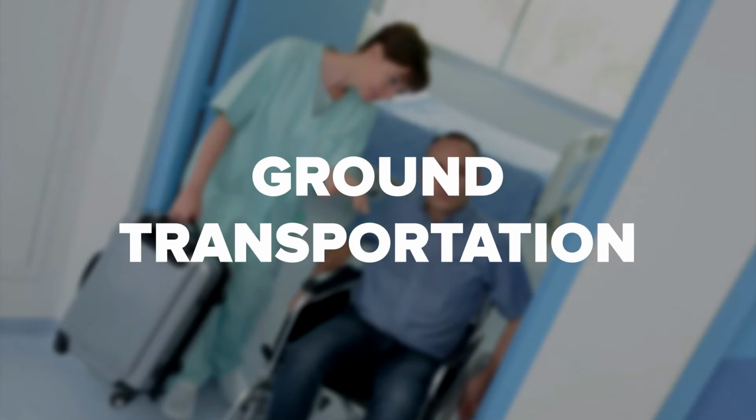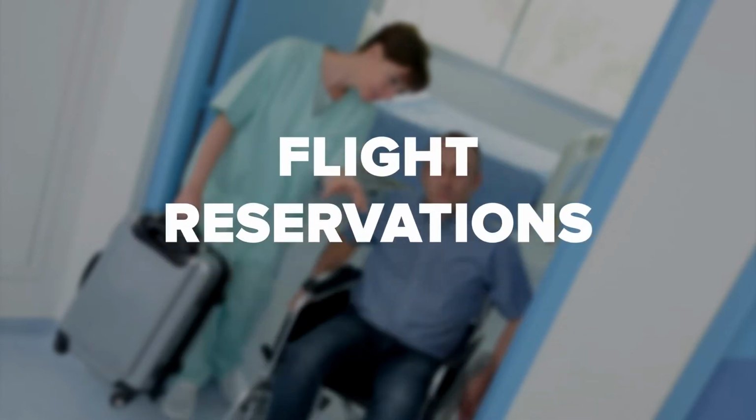In situations where flying is involved, hiring a non-emergency medical transport service is often the right move. They provide service that includes making all travel arrangements, including ground transportation, navigating the airport, and flight reservations. They also provide a flight nurse who is certified in aviation physiology and can handle any medical situations that may arise while in the air.